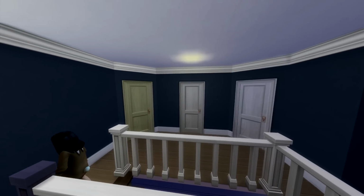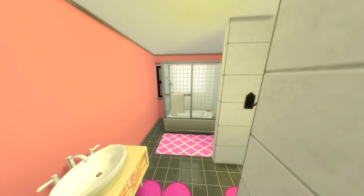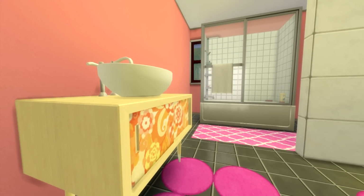So going directly off this way, we have the bathroom in the middle, and I'll show you that first. So this is the bathroom that the children share. Let me get a little lower here. There's this awesome little sink bowl that's custom.